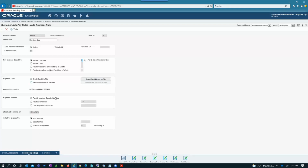And is this rule forever? Is it for a fixed amount? Or is there a limit? Do I have an end date? So similar to what you probably do with your own internal personal banking solutions, where you set up auto pay rules for your cell phone or maybe your electrical bill, you're doing that here. And this helps your customer and may entice them, if you give them some discounts on early payment, if they set up these rules, to automatically process that payment, and they can just set it and forget it.